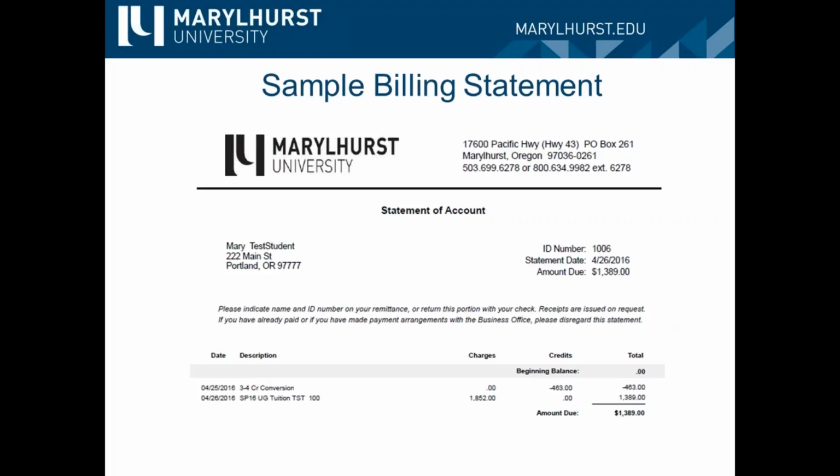I also want to emphasize this is for any student. You do not have to have applied for financial aid to receive this grant. So if you've never applied for financial aid, we're still going to know who you are. Don't worry, we'll get you the grant.